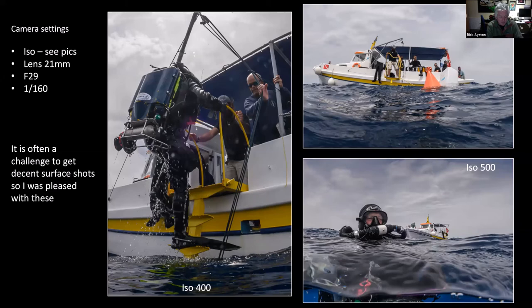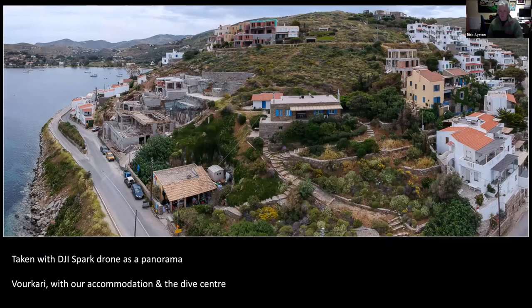The next couple of shots I'm going to show are a bit different. So I took a drone out with me and I did send it up, and it's only a Spark, it's not a high-end drone, but I did get this shot. And again, I think this helps to give people an idea of what we were doing. So if you look at this, this is our accommodation. So all 10 of us were able to stay in this one building, which was fantastic. And it just made the sort of community of us work so much better.